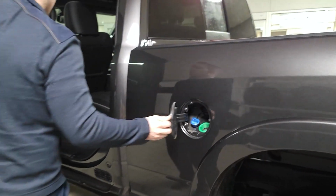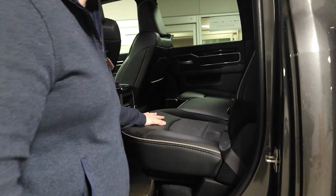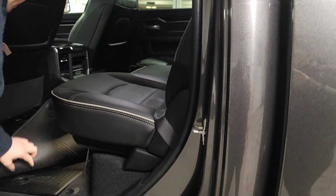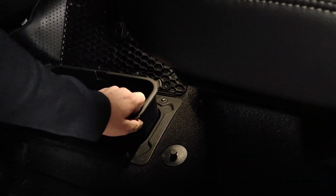Let me show you the back seat because it's cool. Now this is a Laramie Night Edition, which means it comes with some fancy interior features, right? You have very nice quality leather throughout, perforated. You have one of my favorite features, which are the hidden boxes right here. I call these tailgating boxes, even though I'm not really entirely sure what the original purpose of them was.